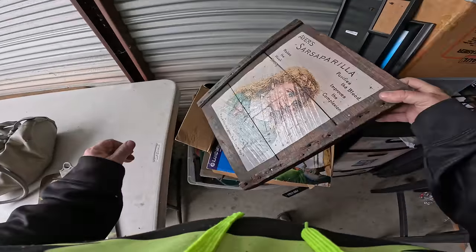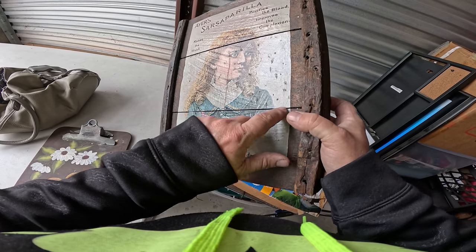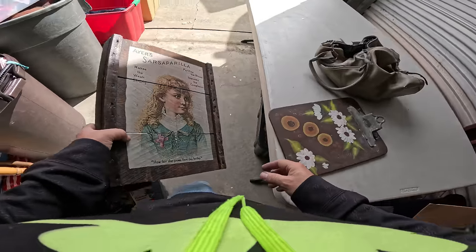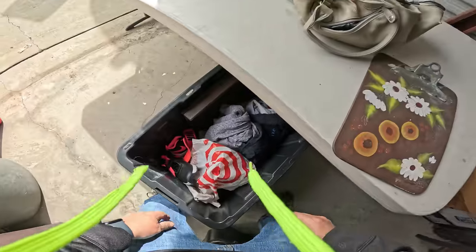Someone painted a clipboard. Oh, okay, wait. Look at this. Sarsaparilla. It's something that's just been Mod Podged on, I think. But it's still kind of cool. Yeah. Still neat, looks neat on the wall. It looks old, but I don't think it is. But that's definitely a piece that we'll put aside. I'll take that to a better market.